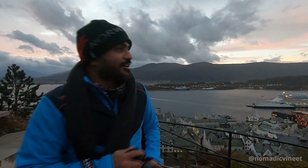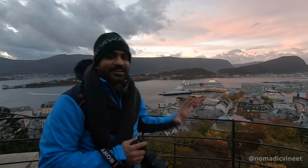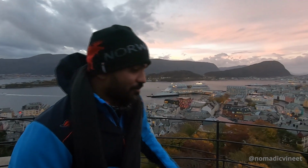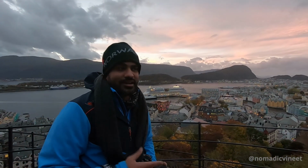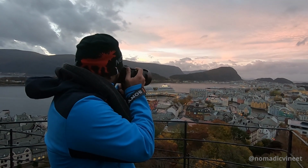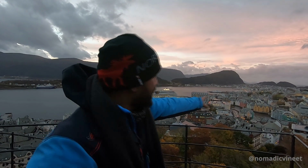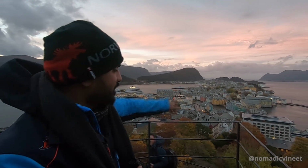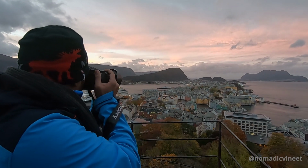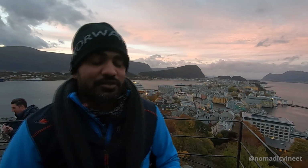Really nice. I like these colors, like purple and all, because it's really a sunrise moment for us. I know it's very late for sunrise, but it looks really amazing. Maybe I can click a second picture already. The second picture will be with this yellow building, if you can see. Oh, this looks nice. So yeah, these are our two pictures from this.